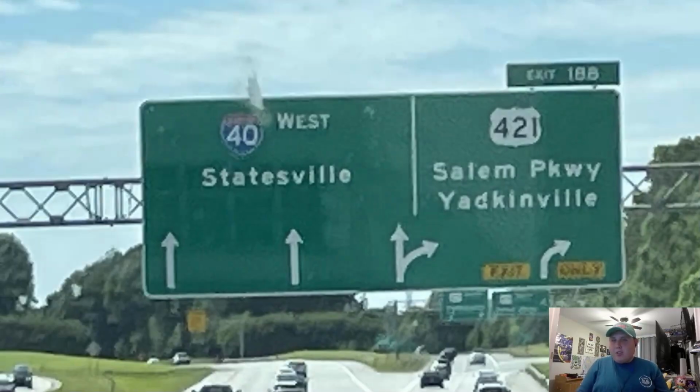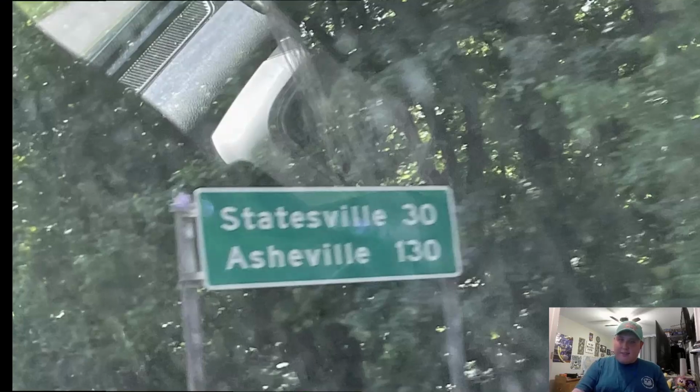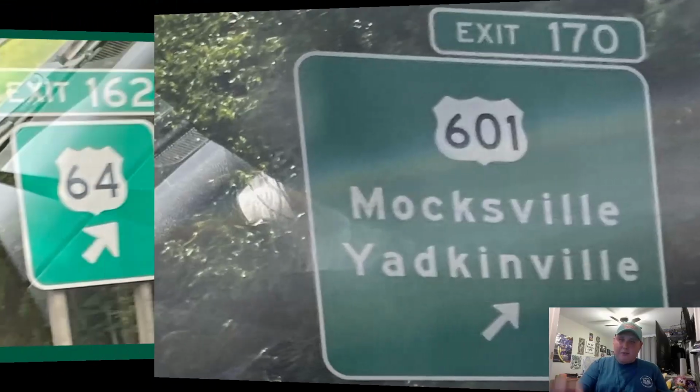I mean, Yadkinville's alright, but I prefer to see Boone instead. 40 West should definitely not be Statesville, that should definitely be Asheville. Well, look, at our next mileage sign, we do get Asheville signed from 130 miles away. And yes, Asheville does keep up on the mileage signs going this direction, but they like to sign the secondaries at interchanges. And then here we meet with US Highway 601 being signed for Mocksville and Yadkinville.